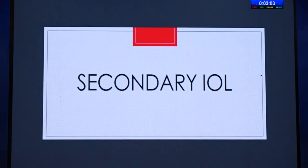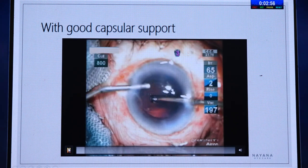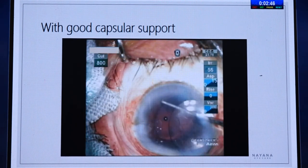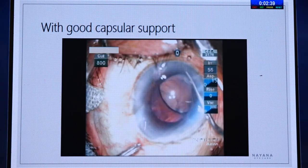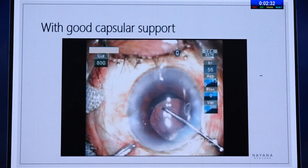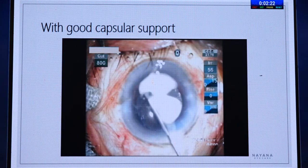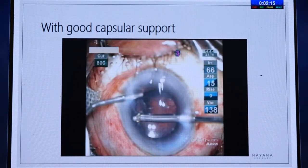And sometimes when you have a large PCR and there is no adequate anterior capsular support, do a good vitrectomy and you can put a three-piece IOL with haptics placed over the anterior capsular rim, and then push the optic under the anterior capsular rim for a more physiological position. Like I said, inject triamcinolone acetonide into the anterior chamber to make sure that there is no vitreous.